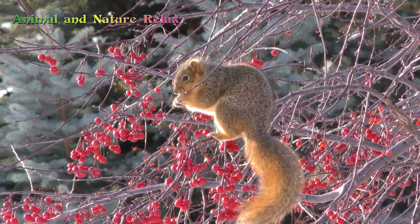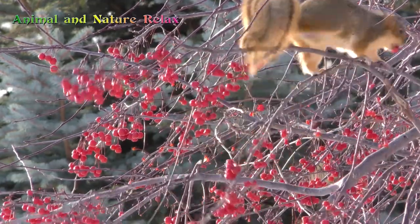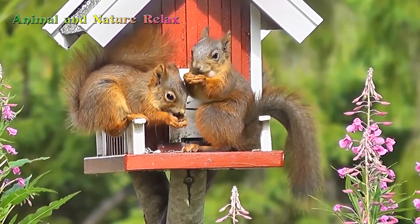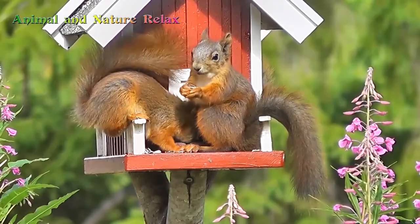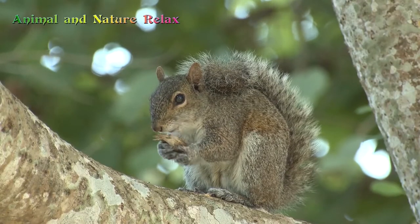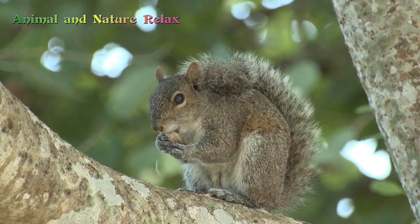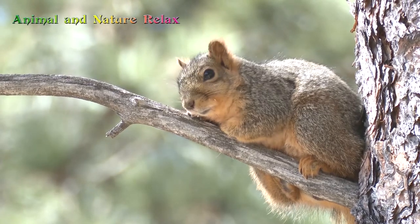most humans. The most common are the red Eurasian squirrel, the eastern gray squirrel, and the North American fox squirrel.